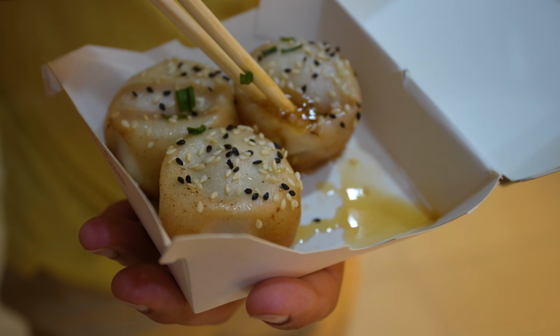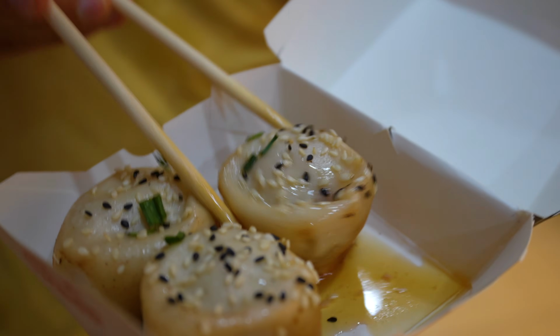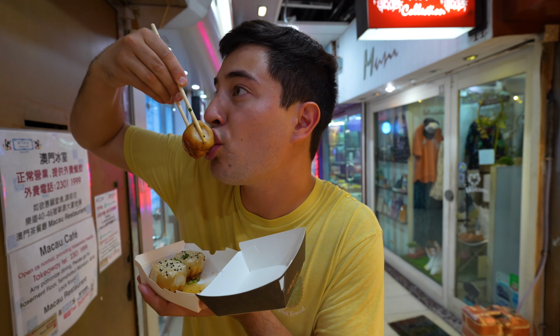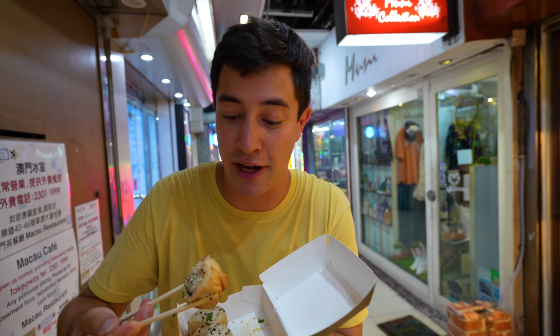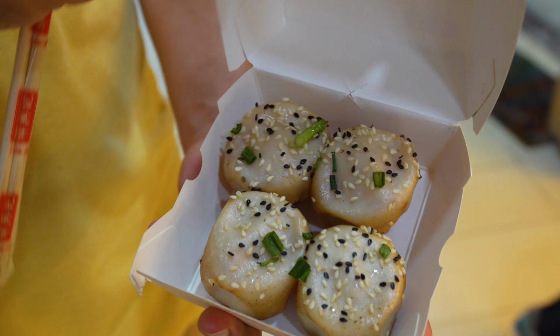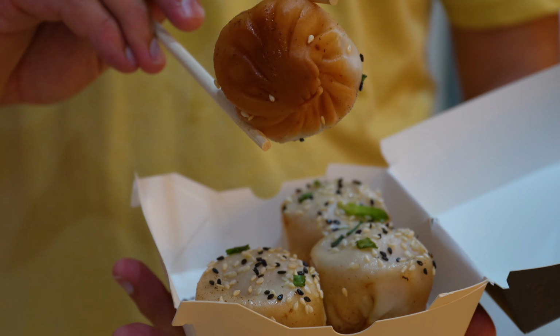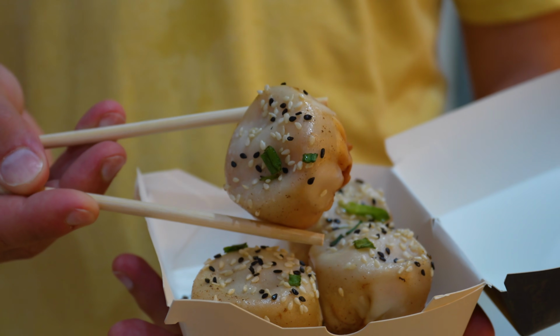tell how, do you see? Look at how much soup is in there. Okay, that's enough wasting. Let's go for another sip. Yeah, it's almost like a xiaolong bao, like a soup dumpling, but it's not. It's actually a shenjian bao, which is fried on the bottom. You can see it's got that crispy layer on the bottom. Look at it just dripping with juice. Oh my god, that might be the juiciest dumpling I've ever had.